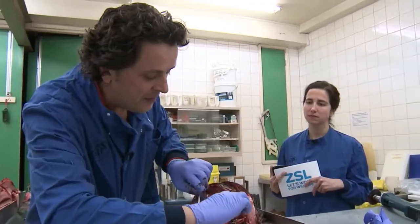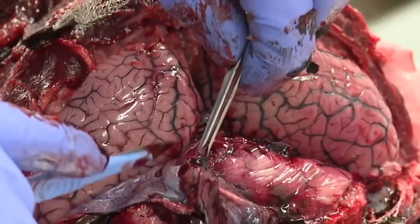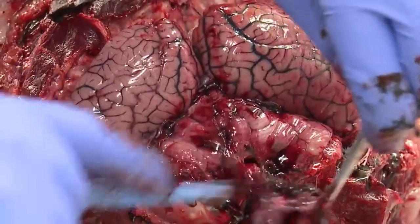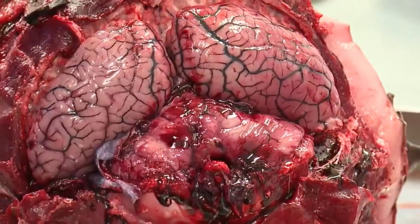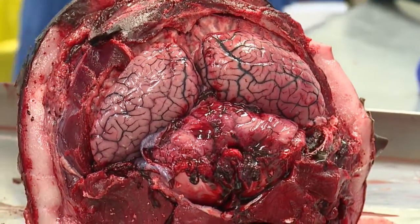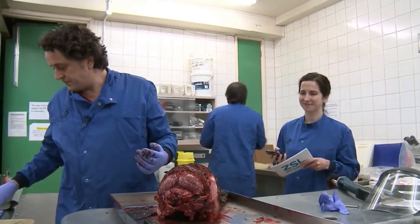So this membrane I'm cutting away is called the dura mater, which covers the brain. Matt will take a swab of the brain itself. Again, we're looking for any evidence of infection. And then I'll try and lift the brain out and see how that looks. Have you got clean hands, Matt? Do you want to get a fresh blade in?